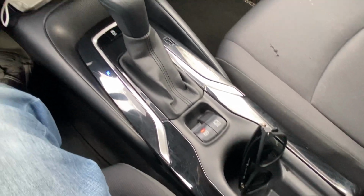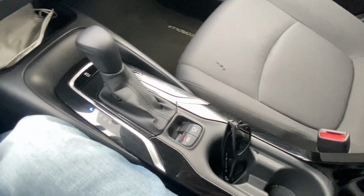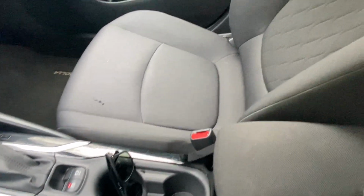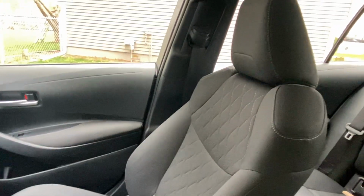Some nice cup holders, and like I said, everything is finished off quite well as far as fit and finish goes, compared to a lot of other compact cars. And a nice padded armrest right here as well. And there's the passenger seat. So they're comfortable for what they are.